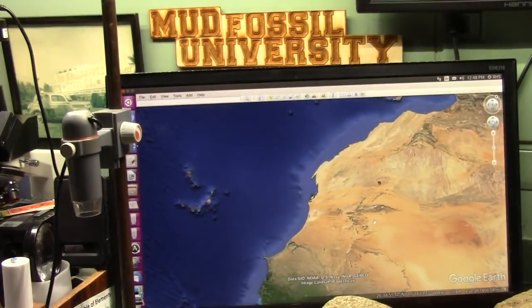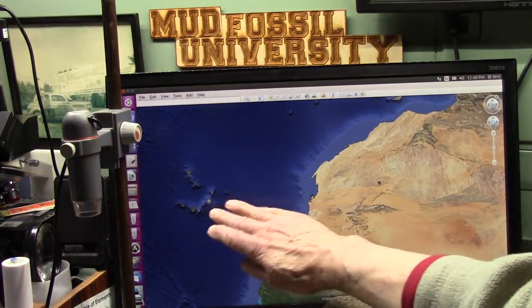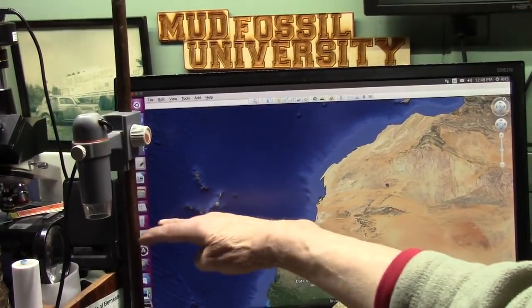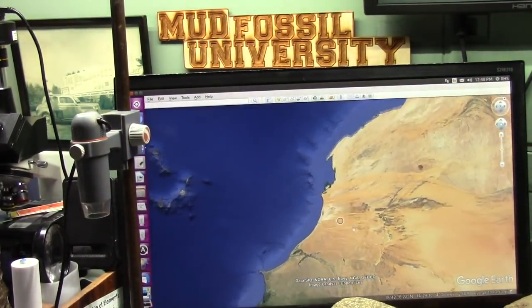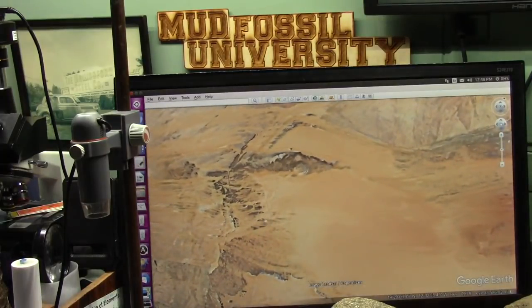And this all ran off here and created the Cape Verde Islands. You can see the structure of it. It hit like here, and then eventually it piled up, and then it just went off to the side. That's all Plato's mud. I call that the Plato Mud Islands.